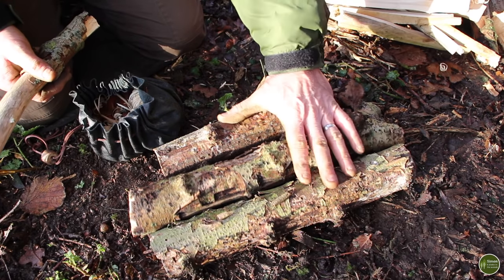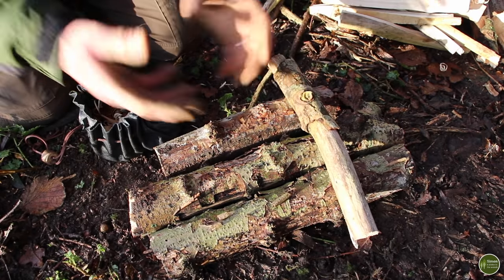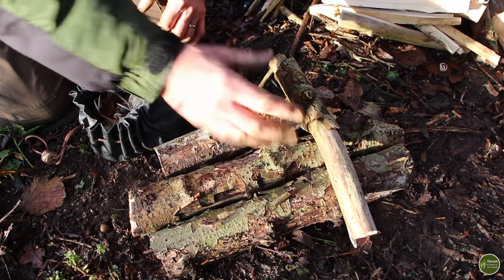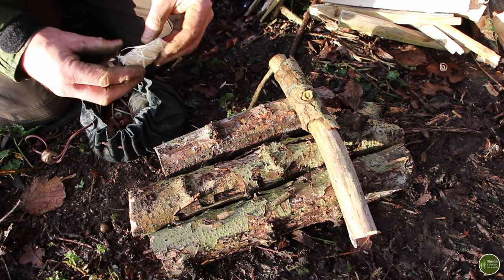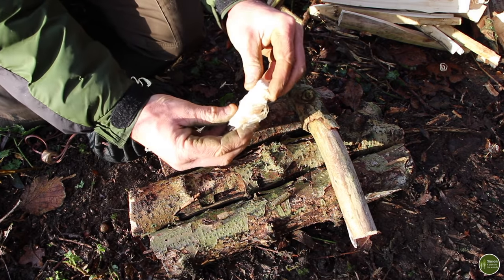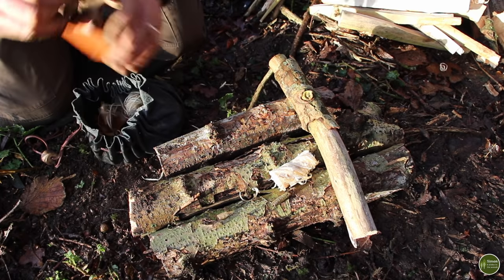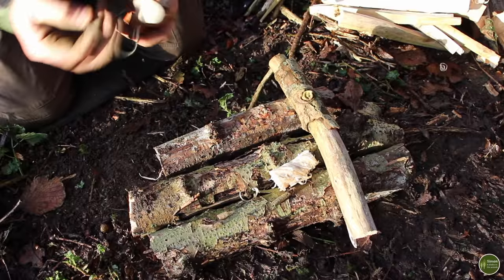It's a good idea, especially when the ground is soaking wet like it is, to put something down on the ground just to keep your fire off the ground while it takes hold, and these will all burn down into embers anyway, so it's all usable wood. I'm going to use one of these wood wool bundles today, and then with the feather sticks that I made, hopefully that should get all this damp wood going.